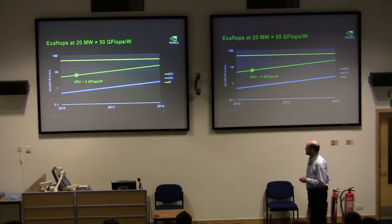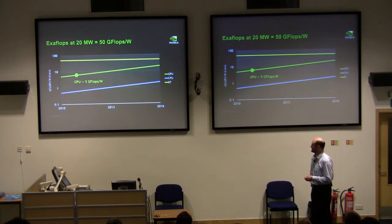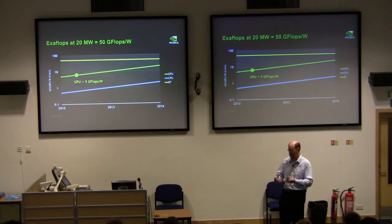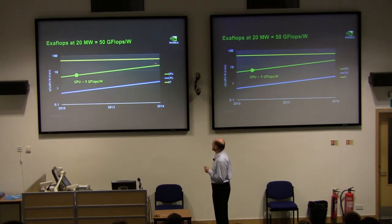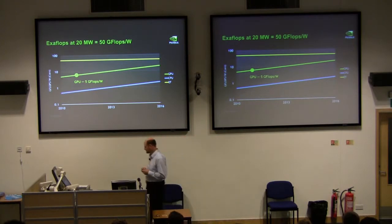This blue line here shows us the trend that the CPU, the classical CPU architecture, is taking. And the green line shows us the trend that the GPU architecture is taking. What you can see is that already today, this slide must have been made last year because it looks like 2011, the GPU has an advantage in terms of how much power consumption it requires to deliver a certain unit of floating point arithmetic. Even so, you can see that there is still a gap, so by 2016, 2017, 18, we're still perhaps not going to be there, but the GPU gives us a significant advantage over the classical CPU architecture.